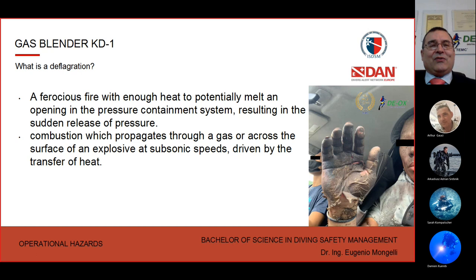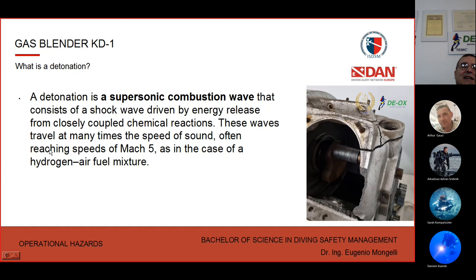Detonation, on the other side, is a supersonic combustion wave that consists of a shock wave driven by release of energy, at much, much higher speed than the speed of sound in air. It can go up to Mach 5, so five times the speed of sound in air. And of course, it creates an enormous amount of energy that must be released.